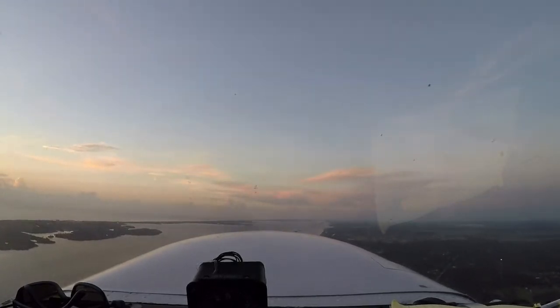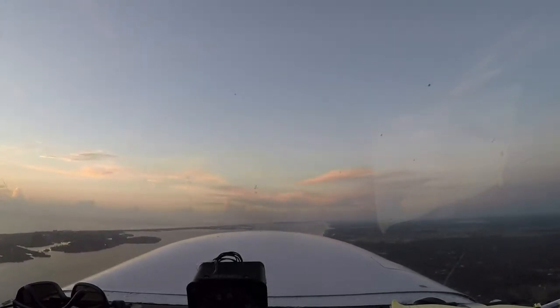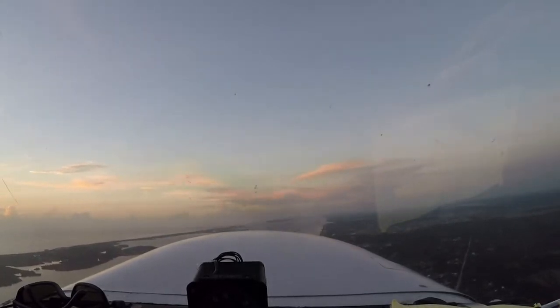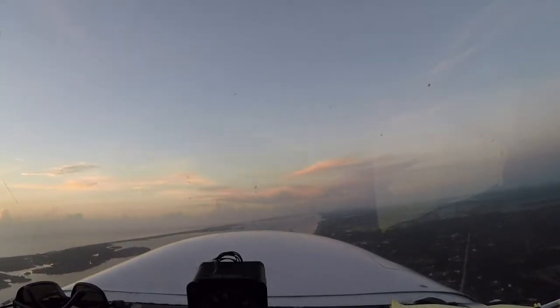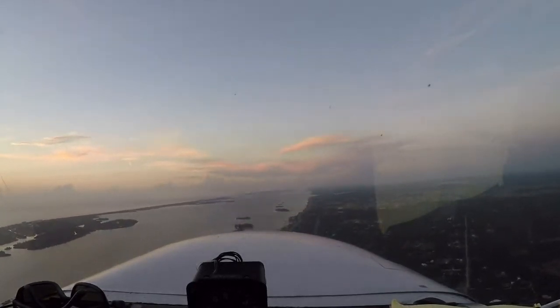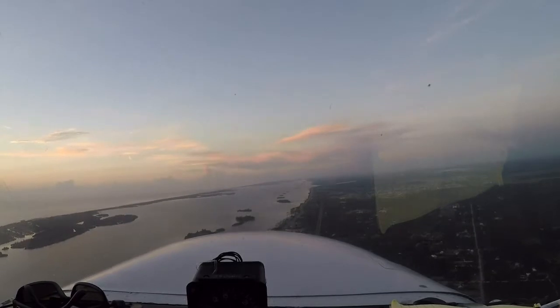Okay, traffic, 59 Kilo, departure leg runway 14, west bank of the river southbound to Sebastian, last call, passing 1,200 feet, Valkaria. Alright, that was level. Let's just cruise over here between 12 and 13, so we can get over there pretty quick.